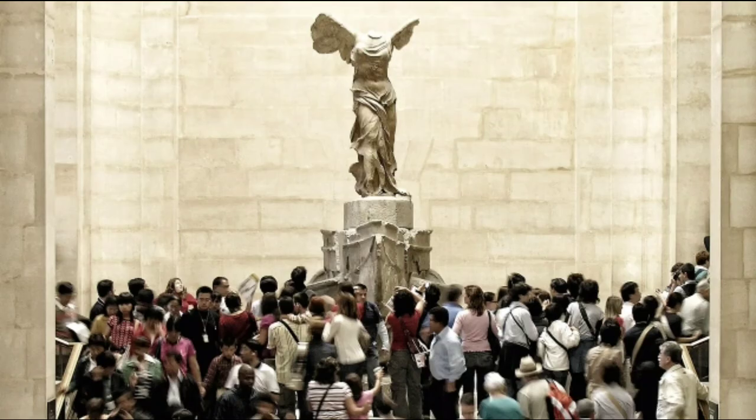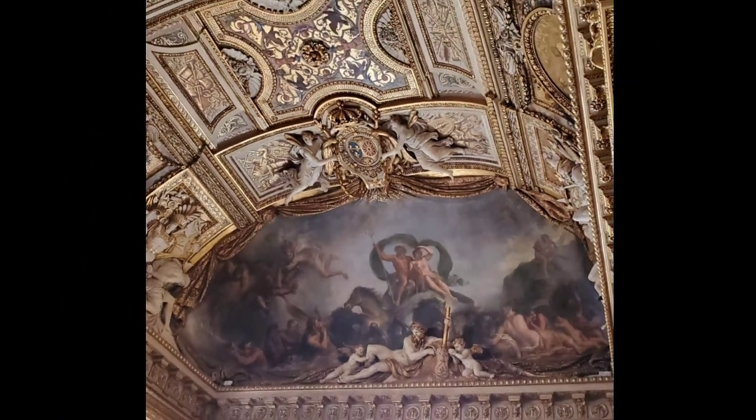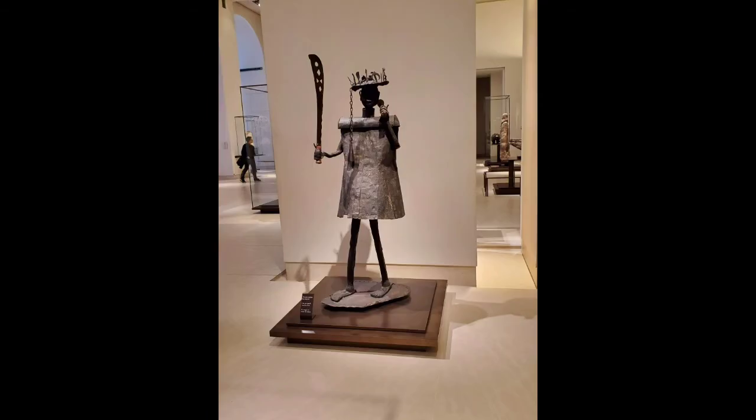This building is 227 years old, built back in 1793. The building itself is housed in the Louvre Palace, which is built inside the Louvre Castle, which was built back in the 12th and the 13th century. 380,000 objects, over 30,000 works in the Louvre.